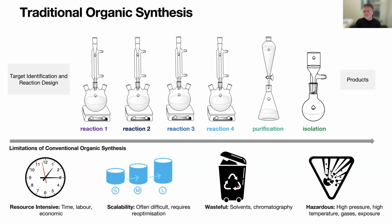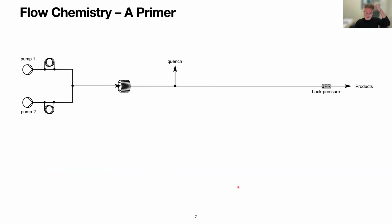And finally, traditional glassware in most synthesis laboratories is limited by its mechanical integrity. So things such as high pressure or gases, reactions that are undertaken with these types of systems can lead to significant hazards in the laboratory and does require specialized equipment. So there is lots of room to move in modernizing synthetic methods, and flow chemistry is one of the tools that's been used to address a lot of these challenges in modern synthetic protocols, but also in the context of manufacturing and also in library generation in discovery laboratories.